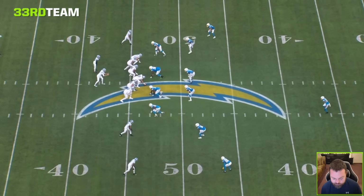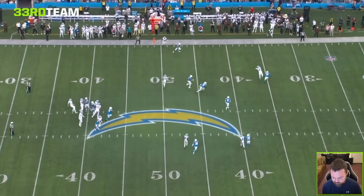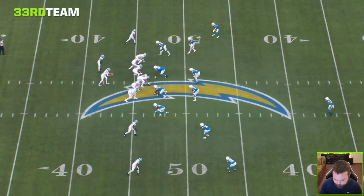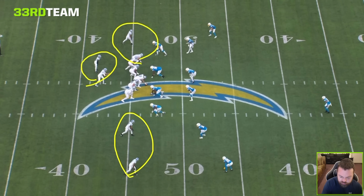This was one of my favorite plays in the game. This was third down and two. Great three receiver route combination to the boundary. When we say to the boundary, ball spotted on the left hash, so the shorter side of the field, the boundary side, will be to the left. There's a wider side of the field over here. Detroit's in a 2-by-2 formation, so that's balanced, but the running back's offset over there.